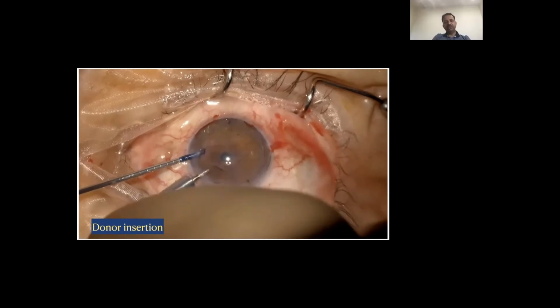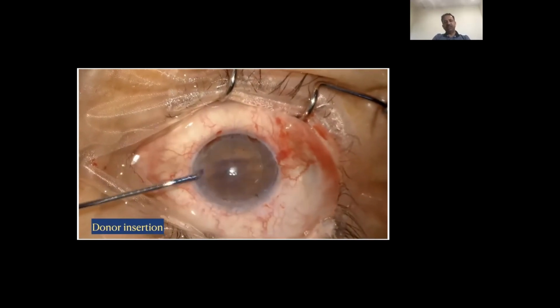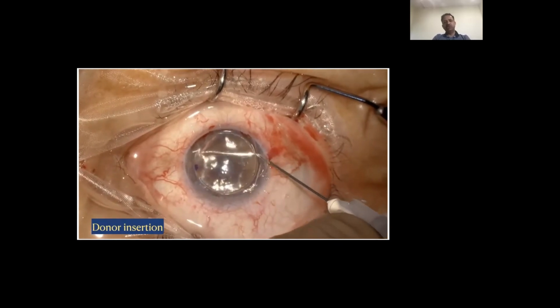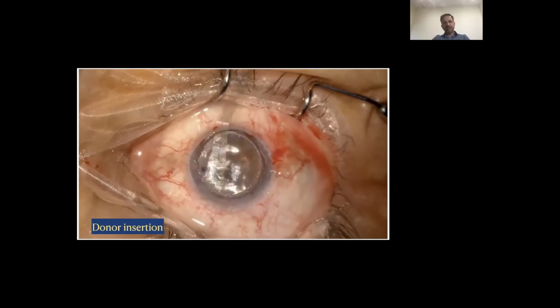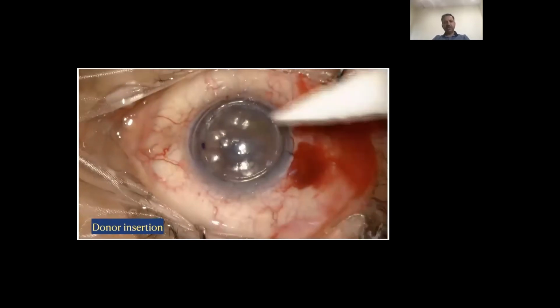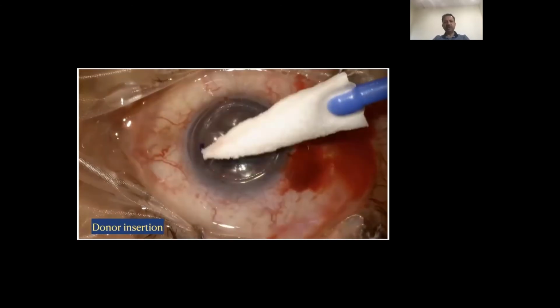Then you can discontinue the AC maintainer before you let go and place an air bubble to do a complete air fill, and close the wound with 1 or 2 sutures. You can stroke the surface to position the donor disc into the ideal position, and you can place a bandage contact lens, especially if you have removed the edematous epithelium from the corneal graft.